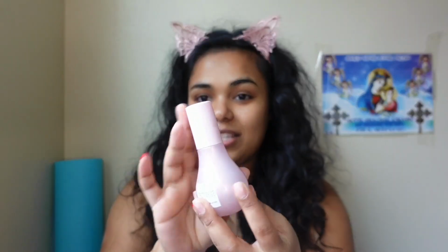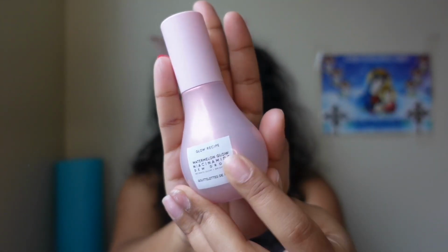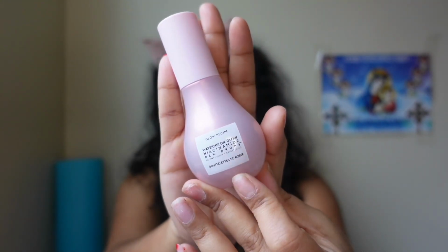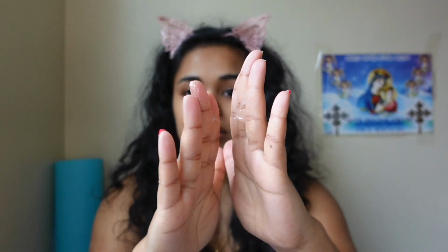So this is what the packaging looks like. It is so cute. It has a very reflective glitter shimmer to the bottle, and it's kind of shaped like a dewdrop in a way. So that's about 2 pumps right here, and this is how it looks. It's like a gel, kind of sticky formula. So it says a breakthrough multi-use highlighting serum that hydrates and visibly reduces the look of hyperpigmentation for a dewy reflective glow without mica, glitter, or gray cast.